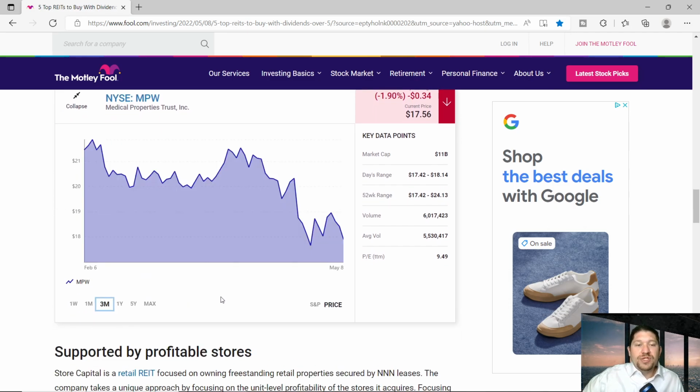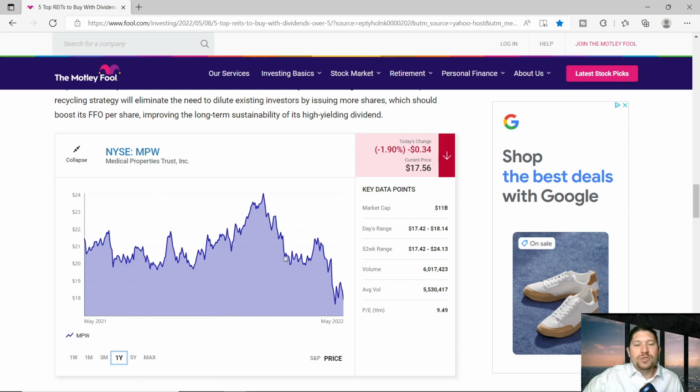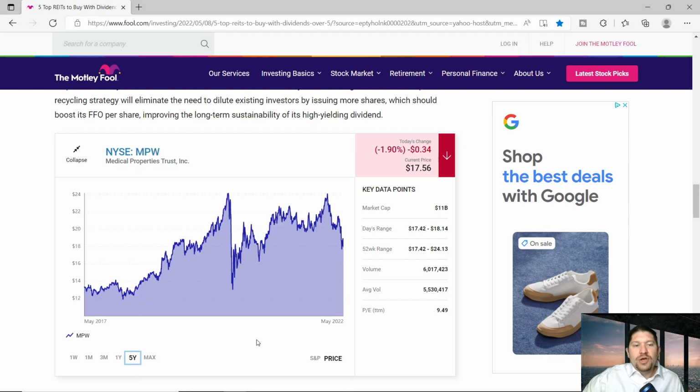In 3 months here, as you can see, it hasn't done too much. It's just kind of slowly went down. It's a little steady over the 1-year chart. 5-year chart, it has gone up. It looks like it would be a good time to buy now at the $17 range, because a 52-week high was up in the $24 mark.